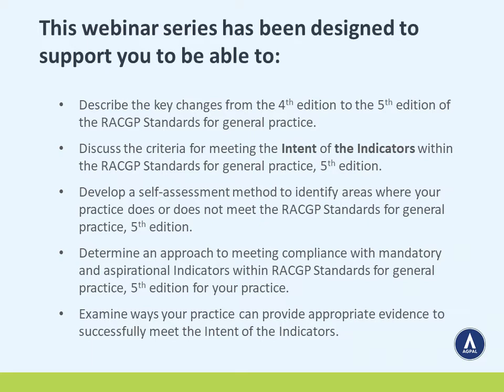And then the last one we touched on is different ways of evidence that we could provide to surveyors to support the intent of the indicator accordingly. Now, if you were on the previous presentation, there was some key information which came out of that. And what I'd like you to do, if you could either come off mute or put in the chat box what may be some of the answers to some of these questions which I'd like to pose to you.